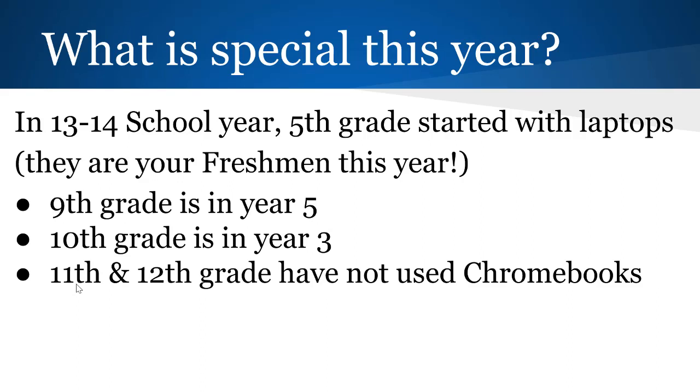And then 11th and 12th grade, the students might have seen Chromebooks in the library or maybe in special instances, but really have not had access to Chromebooks other than that. So for the 11th and 12th graders, it's going to be very new this year, and then certainly for those teachers, we've been doing lots of professional development. But it's just a very dynamic year this year at the high school, that we have some very veteran students that are very tech savvy, and some students that have not necessarily seen Chromebooks as much.